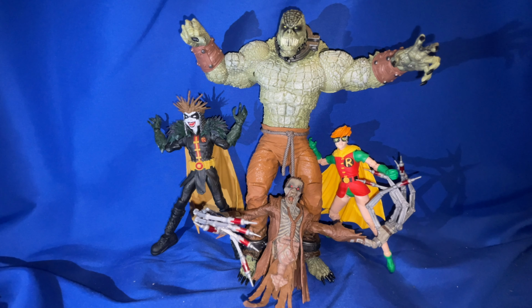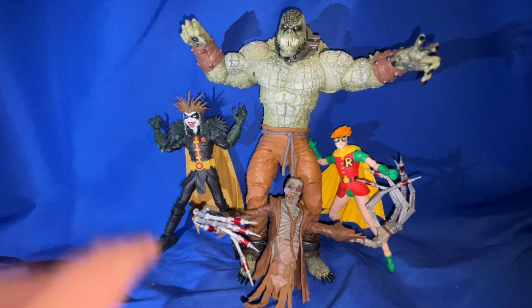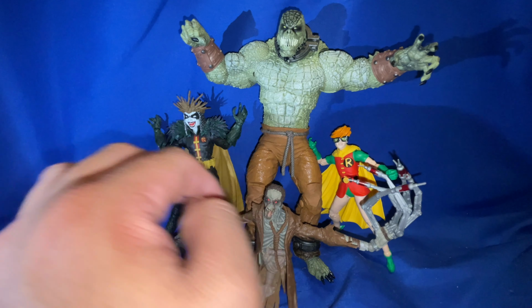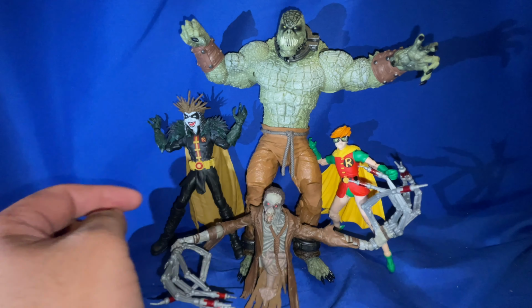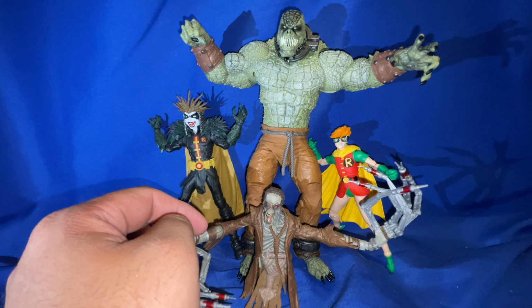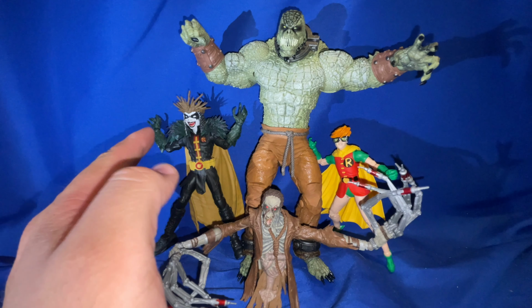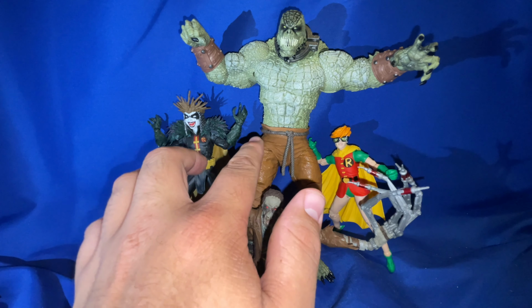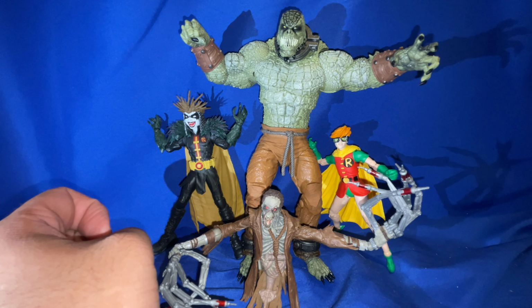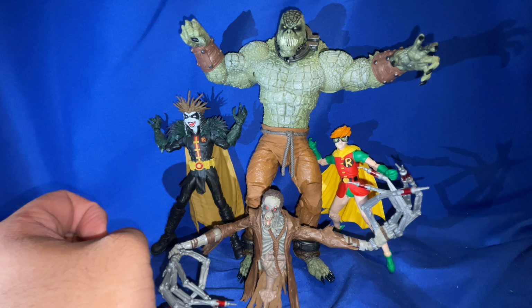Okay, guys, so here is a good side-by-side comparison of all the smallest figures in this line. Of course, the smallest DC Multiverse figure is obviously the attachment of Scarecrow, which is barely going up to his knee, just above his knee, just a little bit as well. The second smallest in this line is probably the classic Robin, which is going up to his waist. And the third one is the Demon King Robin, which is without the crown. It's probably going up to his torso. So there's that, so it's a pretty much bigger action figure in this line.